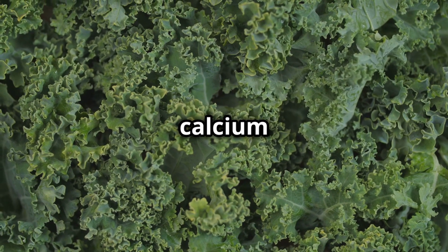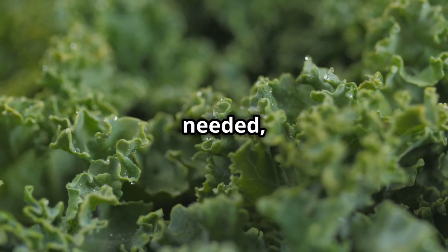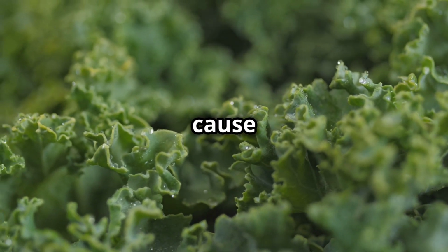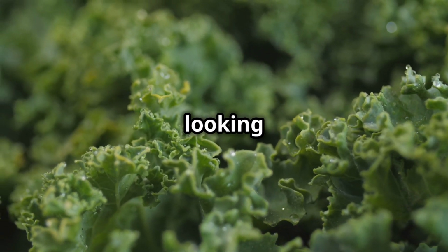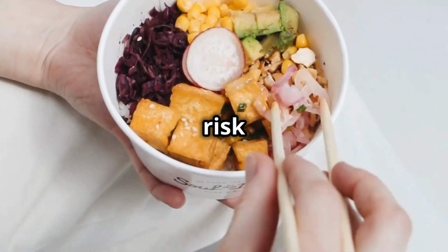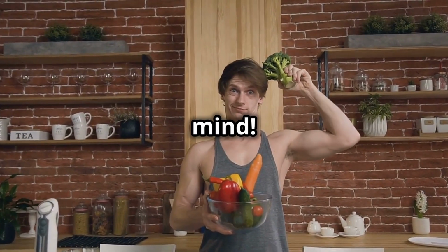It helps regulate calcium metabolism, ensuring that calcium is deposited in the bones where it's needed, rather than in the arteries where it can cause harm. This makes Ginkgo Natto an excellent choice for anyone looking to support their bone health and reduce the risk of osteoporosis. It's like a superhero snack for your body and mind.